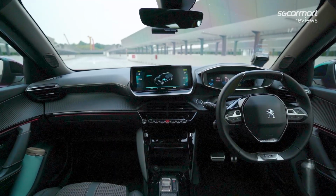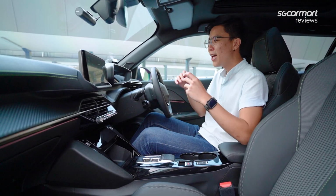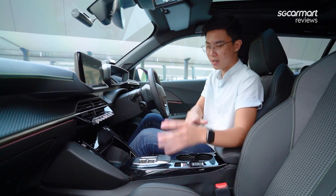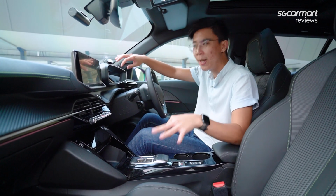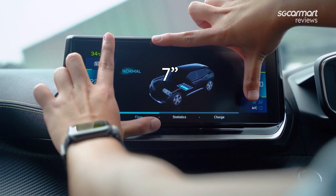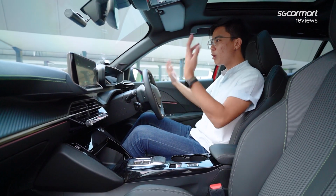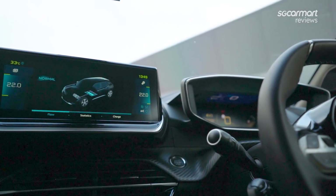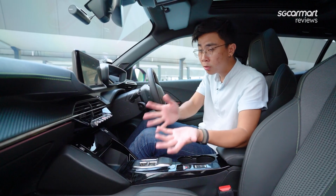On the interior of the Peugeot e-2008, everything feels really familiar, but at the same time, they have made some subtle differences between this car and the petrol variant. One of the differences that I really like is that the infotainment screen is now 3 inches bigger. On the petrol variant, you get 7 inches of infotainment screen. Over here, it is 10, and bigger is better, right? When you're driving on the road, you can comfortably use your peripheral vision to see what's on your infotainment screen, be it your aircon or your media. I think that just looks really good.